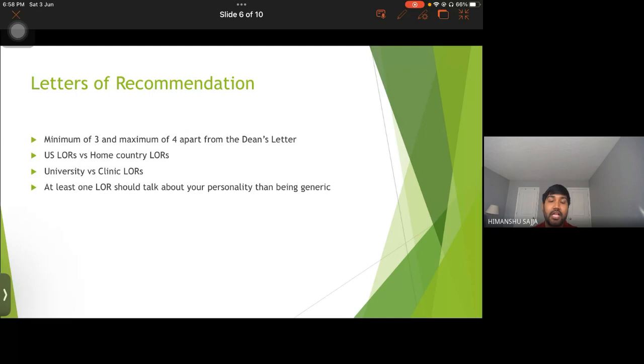And then coming to whether the LOR should be written by a big name or by someone you worked with for more time who knows you well, I would say definitely for residency, take it from someone who knows you well, rather than from a chair of medicine at a big university like Harvard, where you work with them for a few days and they might give you the most generic LOR, which might not help you a lot. So I would say take those LORs too, but have at least one LOR from a person who can actually write about your personality.